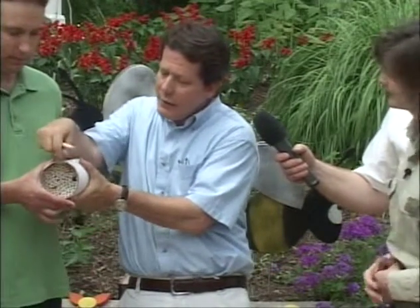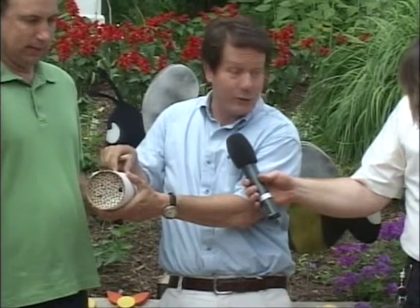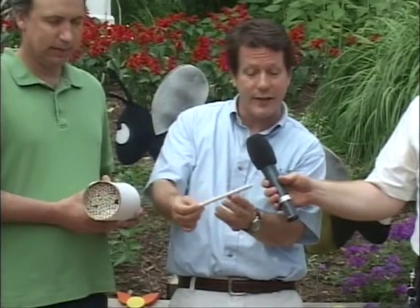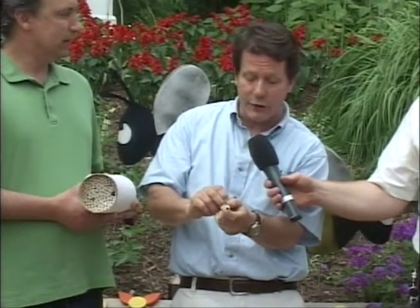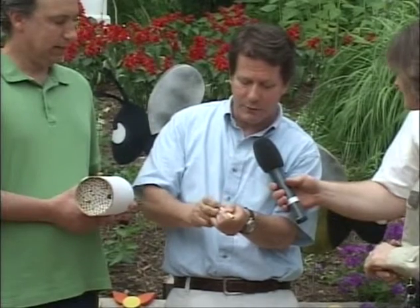You can see there are some ends of the tubes that are covered in mud. Those are full of bees that will emerge next spring, so a whole year from now. And this is just an individual tube that I've taken out, and this is unoccupied, but I should be able to, there we go.